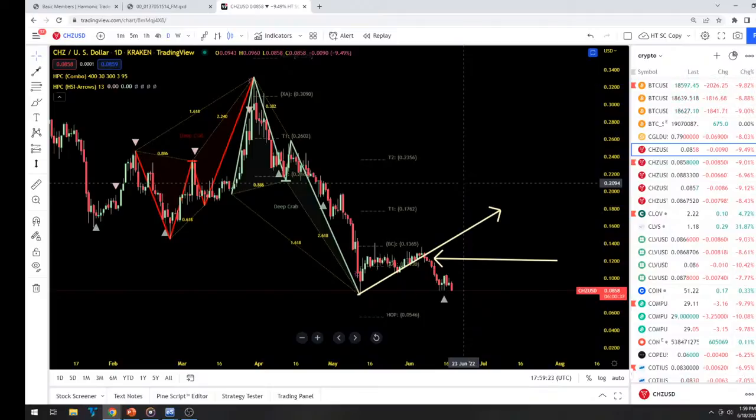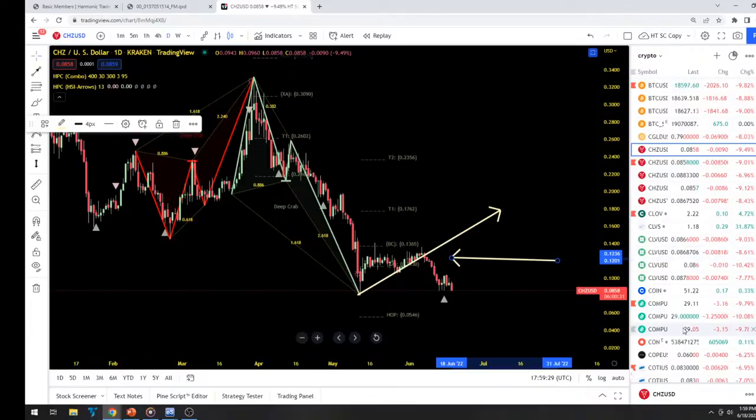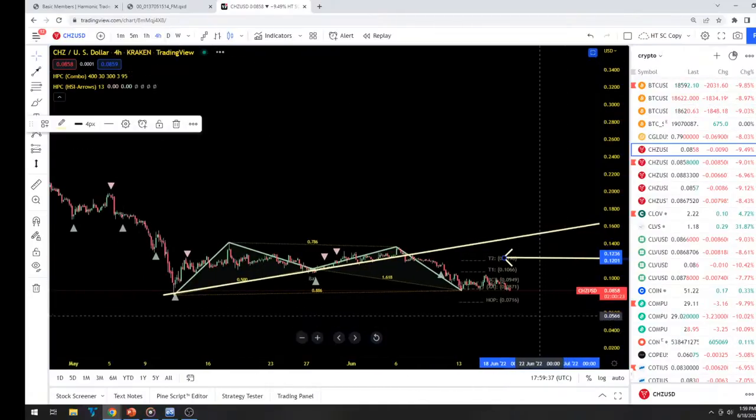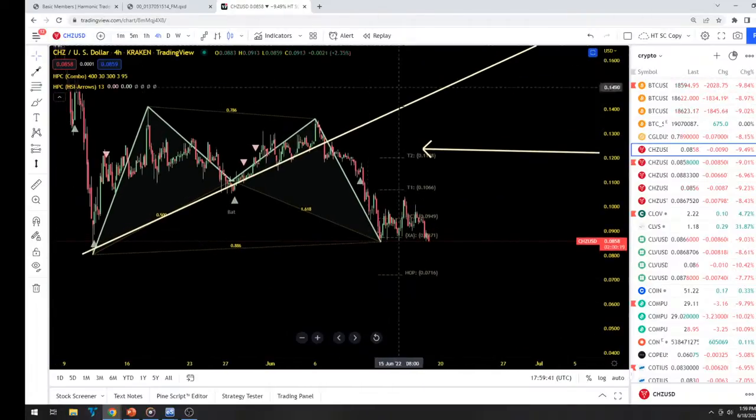It takes time, but now I'm really glad I scratched that. If you look at the 4 hour, you can paint a miniature bear flag, and it's already breaking that bear flag right now, with just the one wick from May 12th right there. There's no way that holds this time.